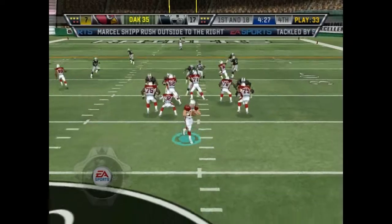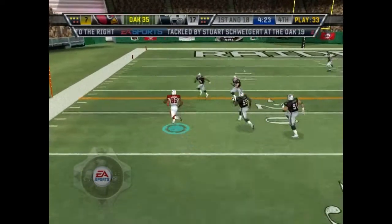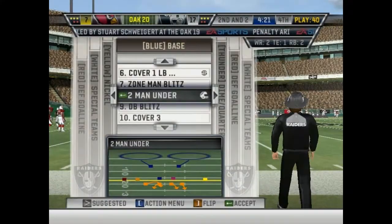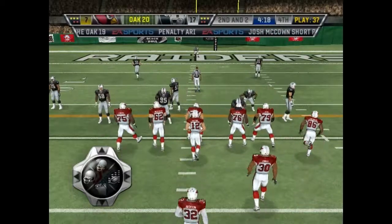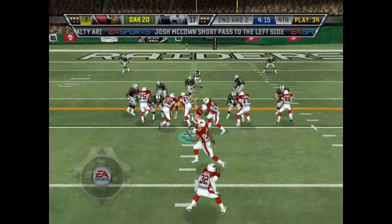McCown from the shotgun. McCown back to pass. He's looking. He's going to throw it. He caught his man. Crumpler makes the catch. 15-yard gain on the play. A gain of 16 yards. Second down and 2 from the Oakland 20.